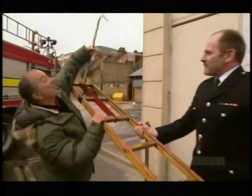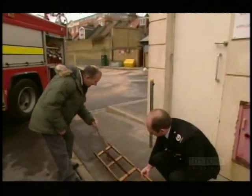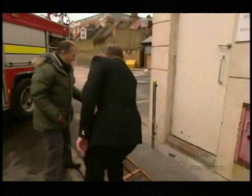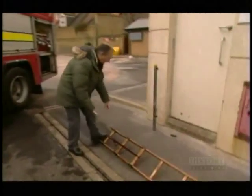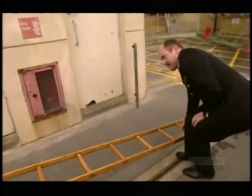Well, okay. Should we have a go on this? Okay, let's put it down. We'll start from the bottom, shall we? All right, I'll go start properly. Okay. We turn it over. This bit's called the bill. We'll turn it over and rest it on that. Okay, come this end.